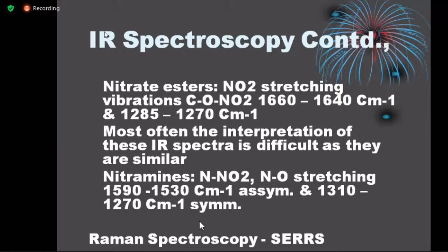Raman spectroscopy is also used as a complementary technique, but in the forensic laboratories, Raman spectroscopy is not being used. It should be used because forensic laboratories look for instruments which are useful for many other things like drugs, etc. So they should have Raman spectroscopy. And the latest technique in Raman spectroscopy, apart from normal Raman, is surface enhanced and resonance Raman spectroscopy, which is very useful as a non-destructive tool for the analysis of explosive traces. Next.